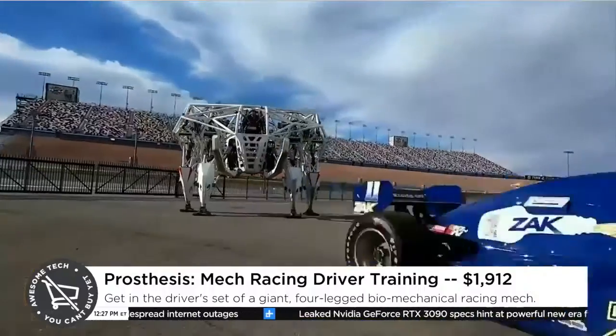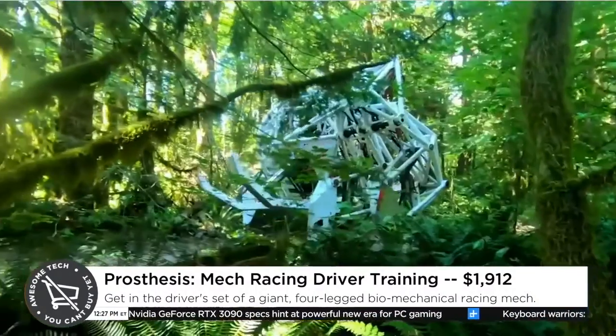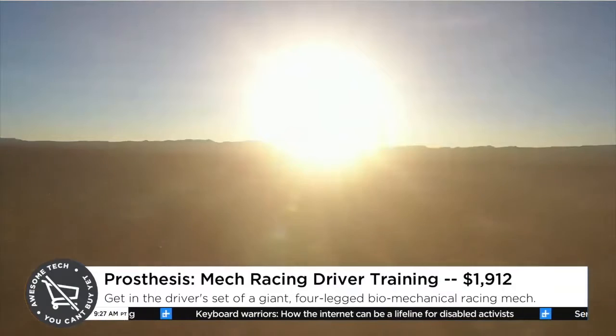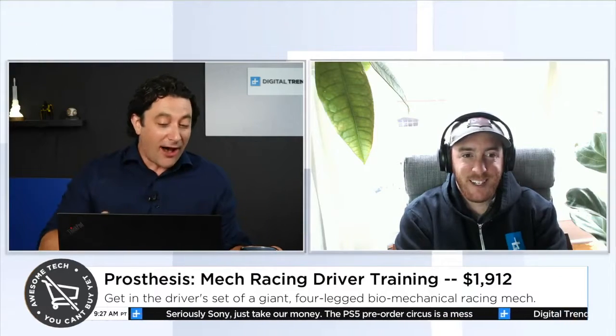I gotta wonder if that's real time footage or if they sped that up, because as I recall, it doesn't move very fast. I've sat inside that thing before at CES. I was able to climb up into it, and it's cool. You're way higher up than that actually looks. Like you're pretty far up there. That's awesome. I don't know if I would pay $1,900 though for it. But I like the idea of a mech. Would you join the mech racing league? I mean, not for $2,000, no.